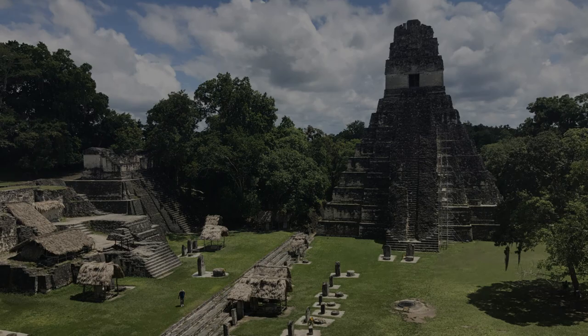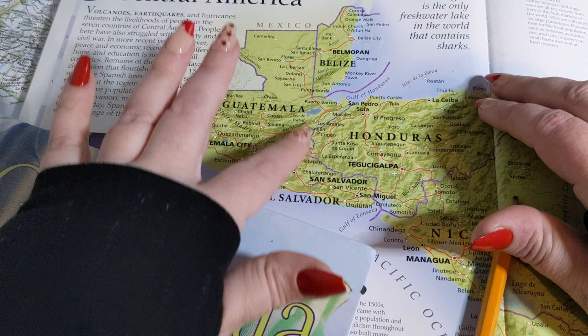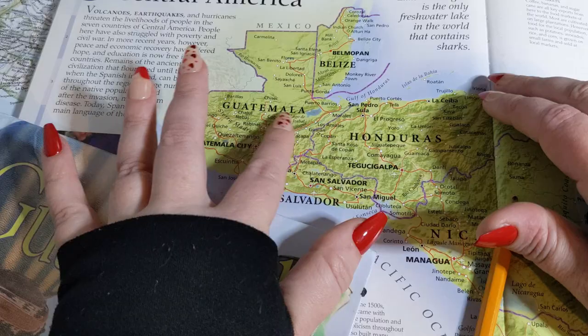Good evening and welcome. Tonight we'll be going over the history and geography of Guatemala. Guatemala is located in the more northern corner of Central America.